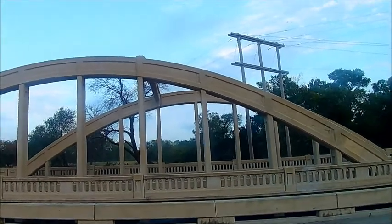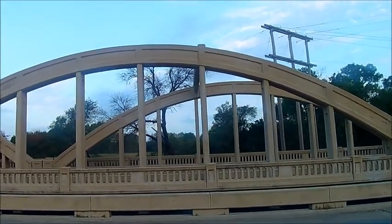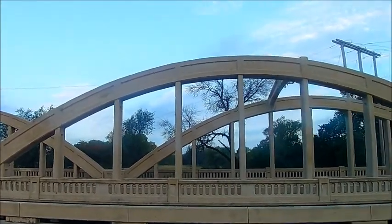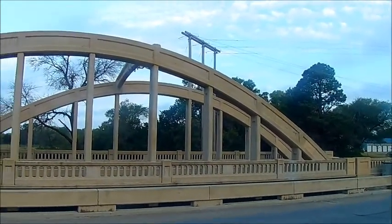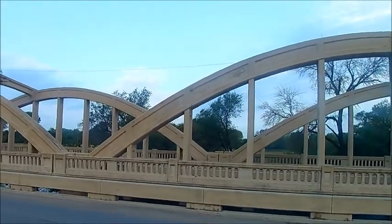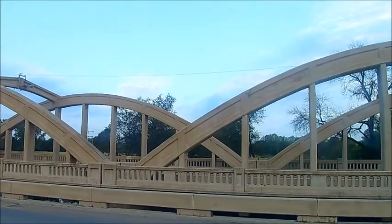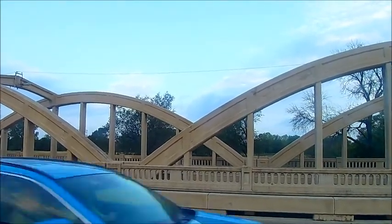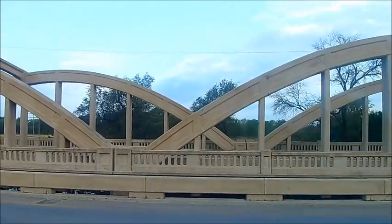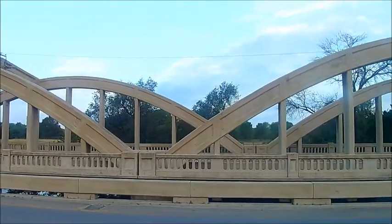And now we're going to go back this way. And again, you can see the arches on the other side. The two rows. It's surprising what you can see if you'll just slow down and really pay attention. Now see, this arch appears to be kind of like in the middle of those two arches. Not all of them are that way, but this one appears to be like it's kind of like in the middle of these two arches.